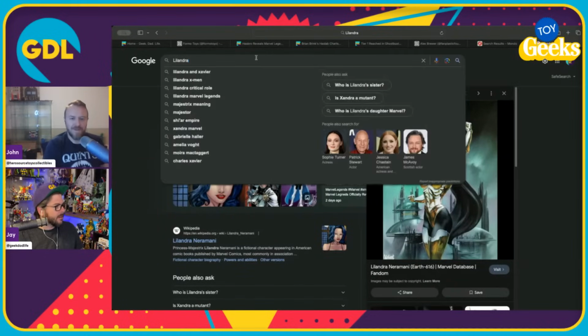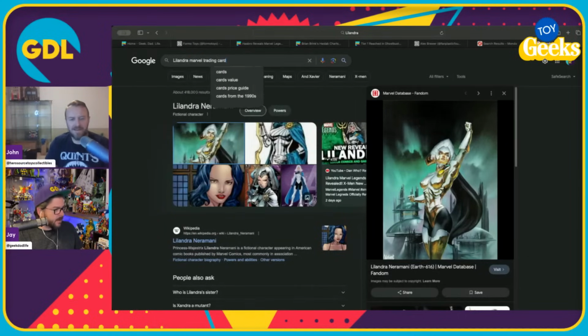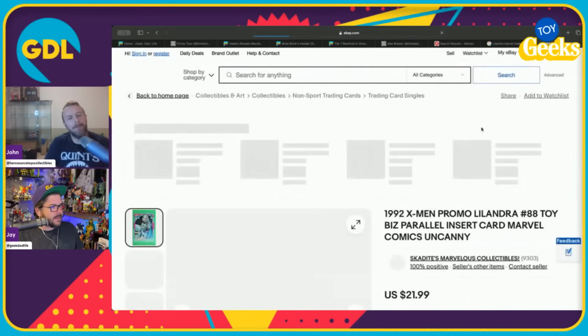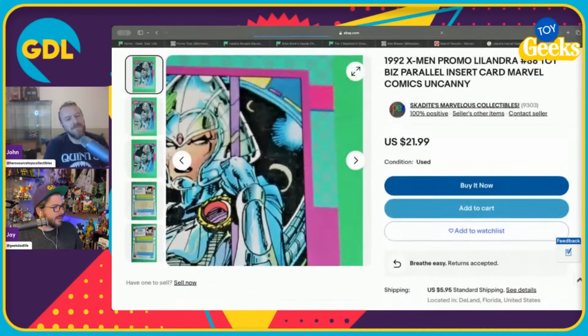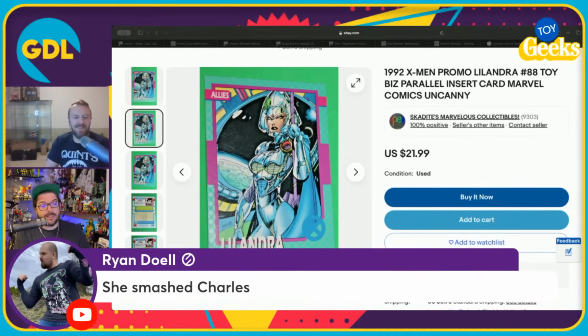That looks like a Boris or a Julie card. Let's see, Marvel trading card. This one. You gotta know this card. I mean, no, man, I don't know that card. Well, anyways, that's Lilandra. She's cool as shit. Gotta make her. She and Charles Xavier, definitely friends.